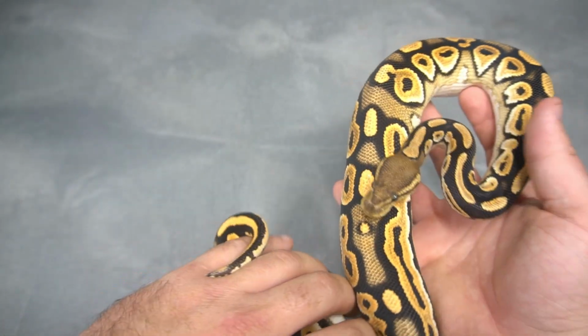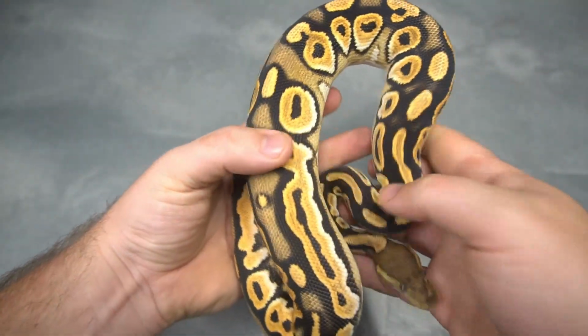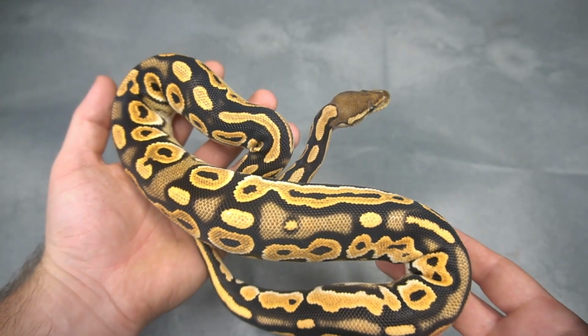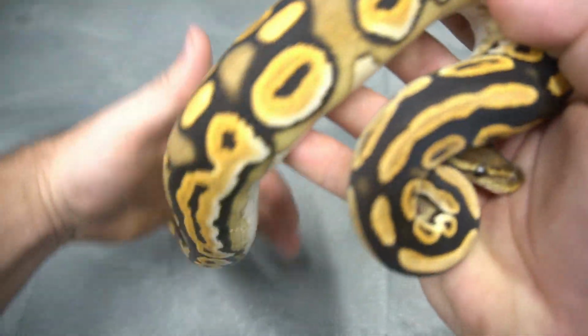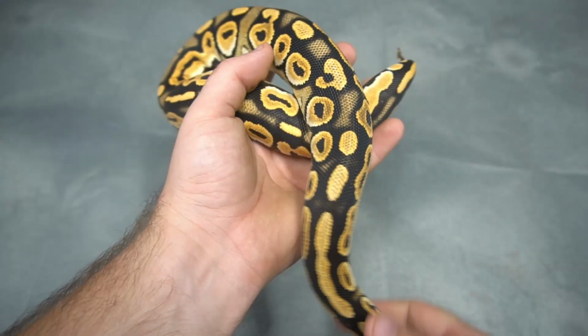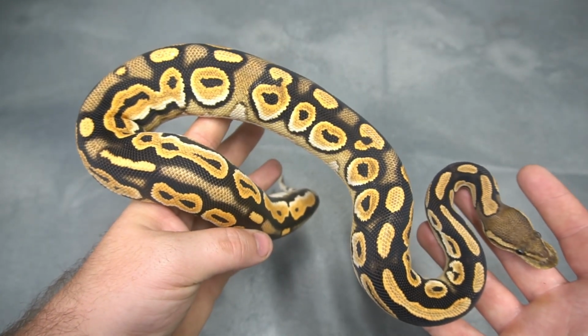This boy's growing like a weed, and he's got to be pushing just over 400 grams. We could potentially see him breeding later on in the season this coming year. But that is the Orange Dream Cinnamon Lace. He doesn't want to cooperate. Orange Dream Cinnamon Lace, 100% het clown.